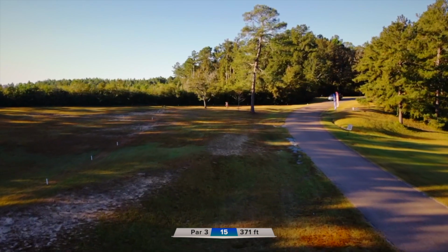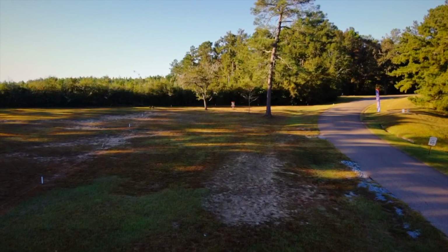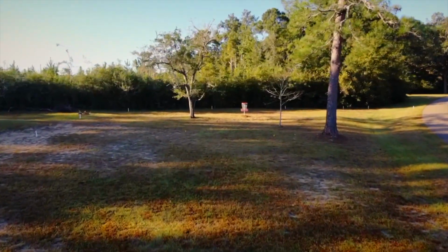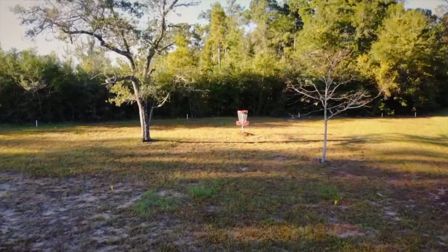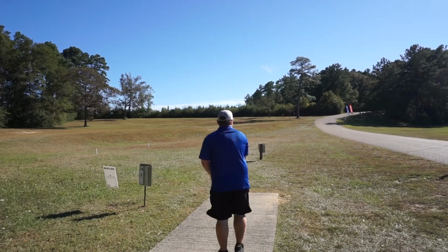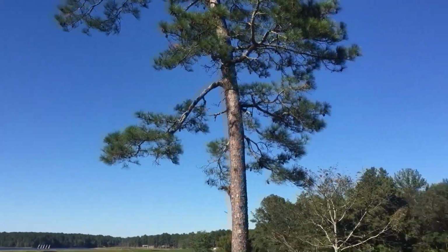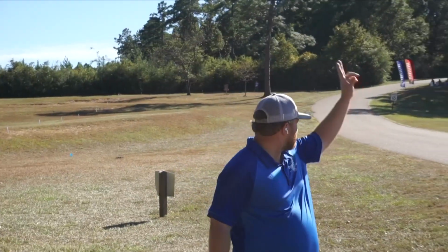15. Yeah, I mean, here's a hole where it looks straightforward. A hyzer for most of these guys, 371, probably plays about 390. You feel like you need to go around that tree over there to the right and then just fade right in under the basket. But we've seen some guys come in before that tree and be fine. I think the scary part of cutting in front of the trees is if it has the height. You're looking at the OB stakes, and that is how it's done. I guarantee it.